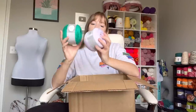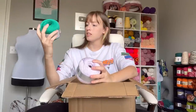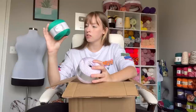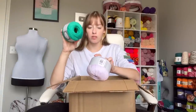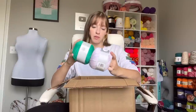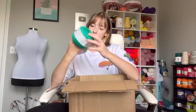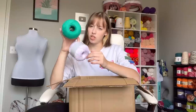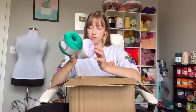And then we have these. These are Soho Cotton Chic. They're on a little cardboard roll. So they've got cardboard in the middle of them. This one is Smoky Mauve. And then this one is Jadeite? Yeah, I think so.